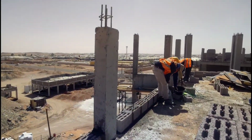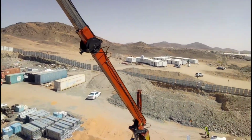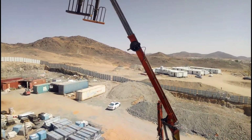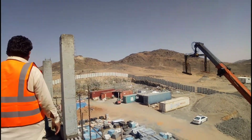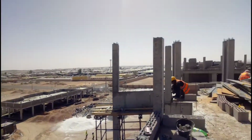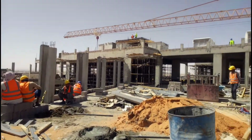See, some people also working here. Layout for the hollow blocks for the side. Because this one is very high, that's why the operator cannot see outside. But there's a rigger here who is making a sign for the operator so that he knows where the machine goes, left or right. These are people working layout for the blocks.